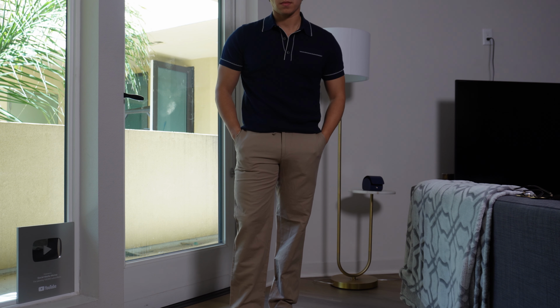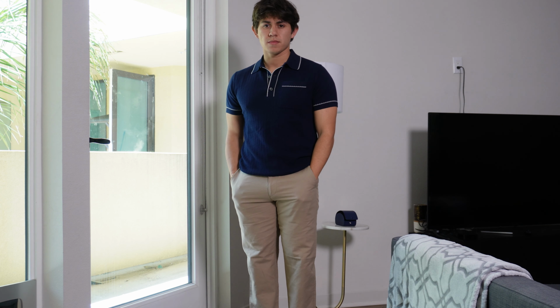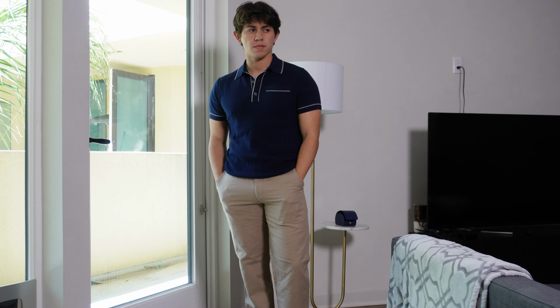For reference, these are all size small, and I'm 5'8", 170 pounds. This polo from Quince is also a size small, and each brand has a variety of different colors, so I highly recommend checking them out.